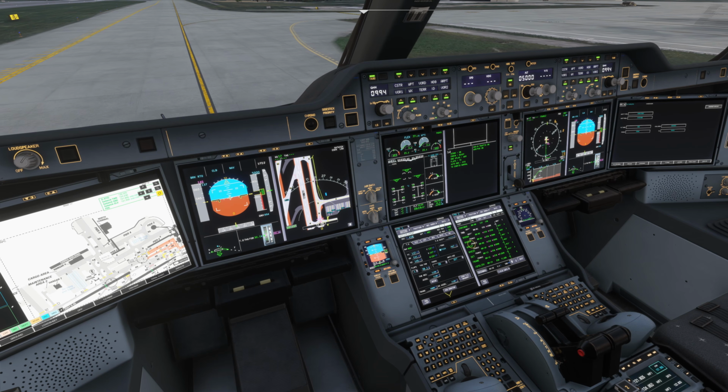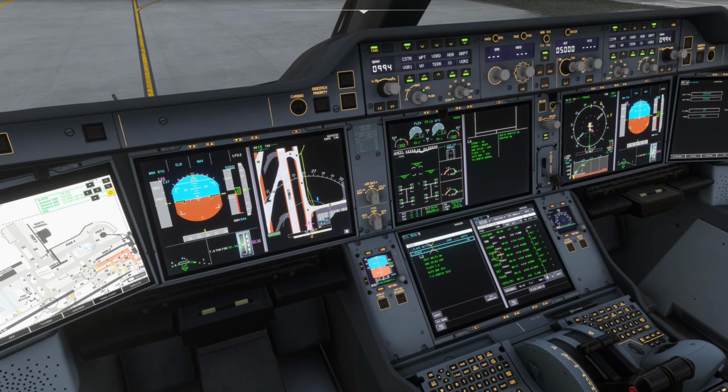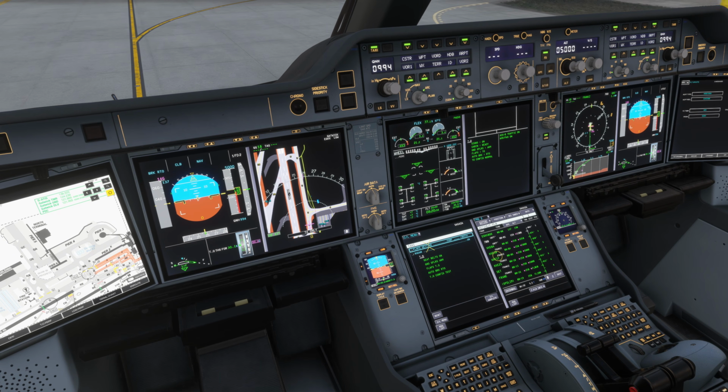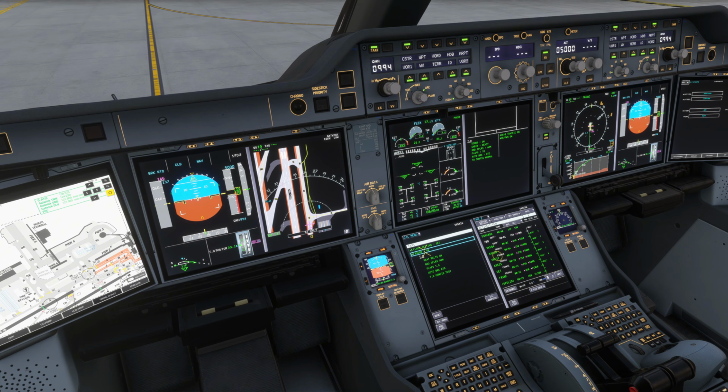Lufthansa 25 kilo, traffic's passed behind. Which now is flap setting, config 1 plus F, no problem for start, and radar is on. Taxi checklist complete.